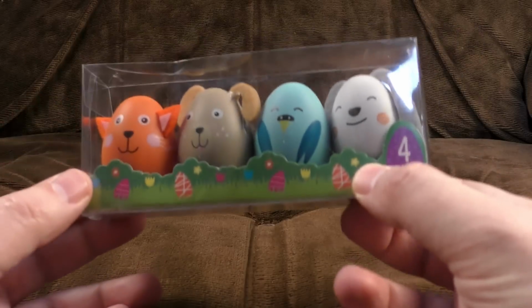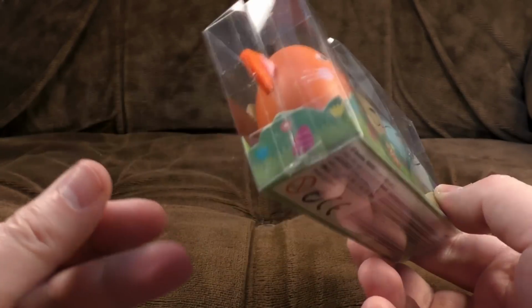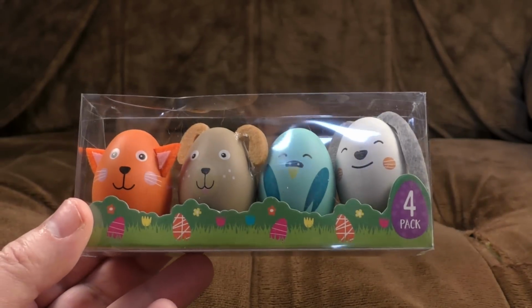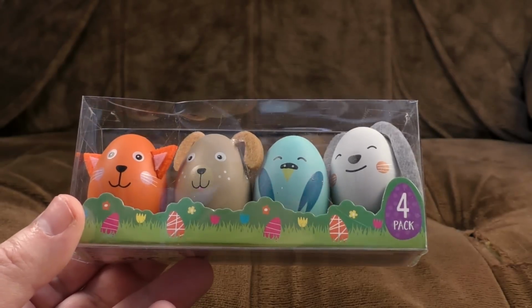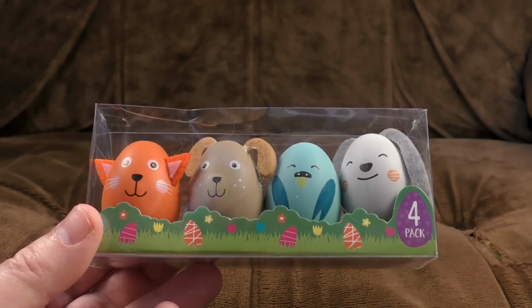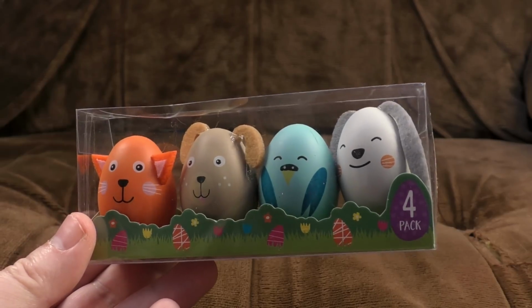Let us begin with this four-pack! We refuse to tell you what this four-pack is. Its mystery must remain unknown. Marvellous. Well, I'm guessing animals in the shape of eggs, because that's quite clearly what these are.